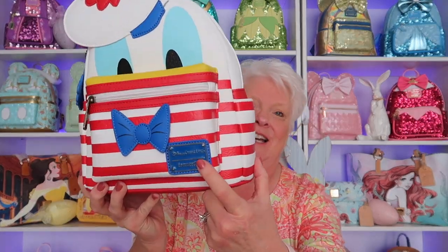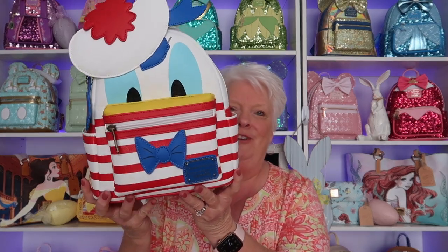Another cruise line bag is from, I don't know if it's the Wish, where's the line of thing? No, it's just the Disney cruise line. So I guess it would be on any cruise line. And that is Donald. Oh, I love it. My husband got me this for Christmas this past year, and I just love it. You've got the bow right here, and then the logo that says Disney cruise line. And it's just got stripes, just sailor stripes all over. Love the hat, the sailor hat. Oh, it's just so awesome. Love this one.